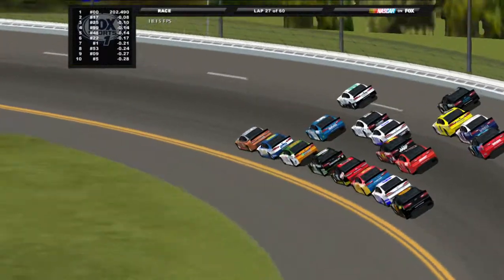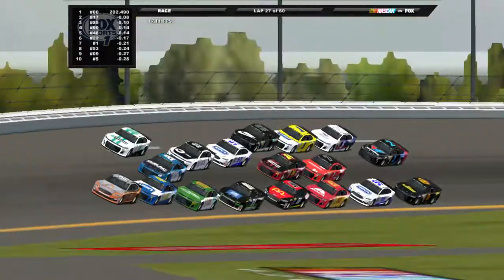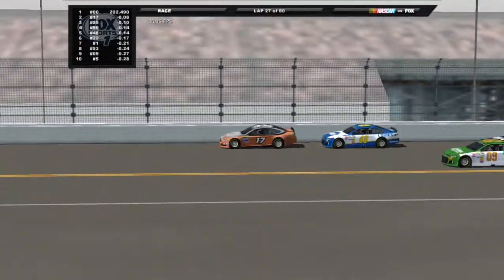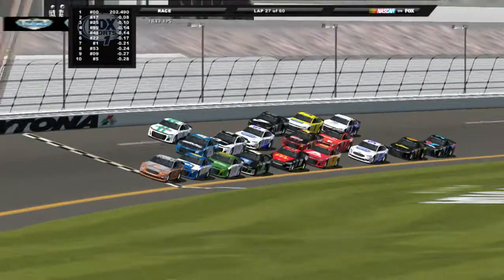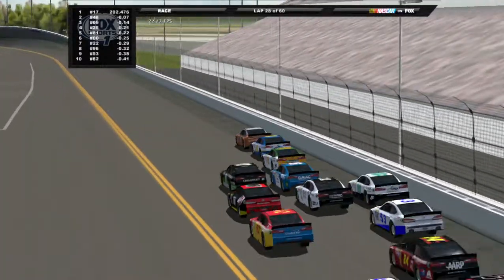Oh, they almost wrecked. That would have been Fredrickson to the back right there, because here he has his position set for the 500. That would have been Alan Fredrickson to the back. Yeah, they're starting to get a little bit scrambly. Lap 28 of 60.